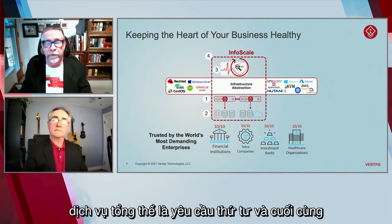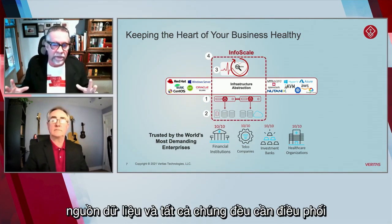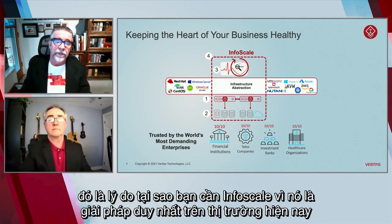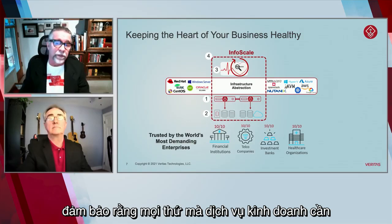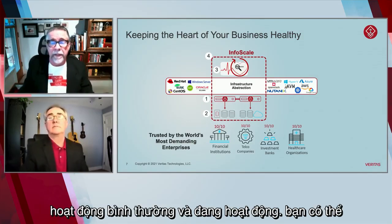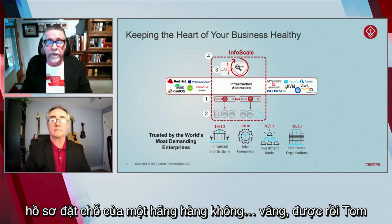The overall service is the fourth and final requirement. And this is usually comprised of several applications, several data sources, and they all need to be performing in concert. That's why you need InfoScale, because it is the only solution on the market today that ensures that everything the business service needs to function properly is up and running so that you can use your credit card, make a phone call, access your medical records, book an airline reservation, etc.